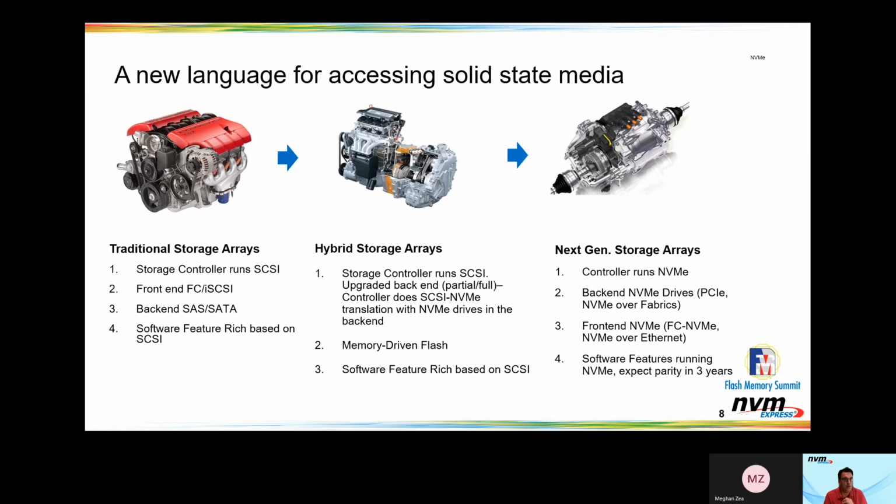We are already seeing that pretty much every solution in the market today is a sort of hybrid solution, where some pieces of the stack are running SCSI, but the drives are NVMe drives, and there's some sort of translation going on. And these arrays are very software rich. As we move to the next generation arrays, you will find that everything will be end-to-end NVMe: controller, front end, back end, and the software features will have to be re-architected for the new protocol.